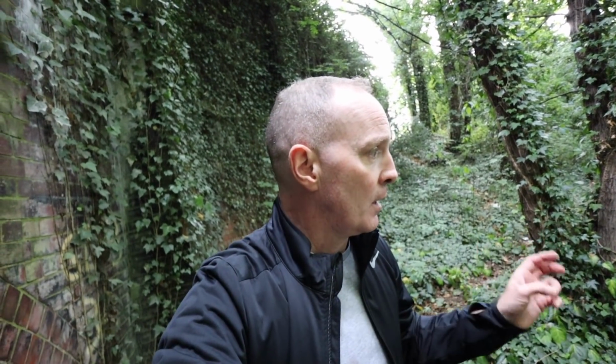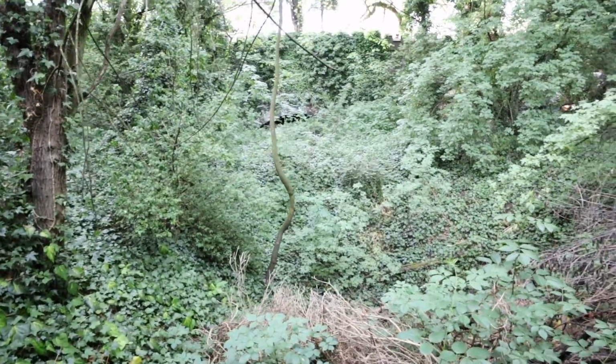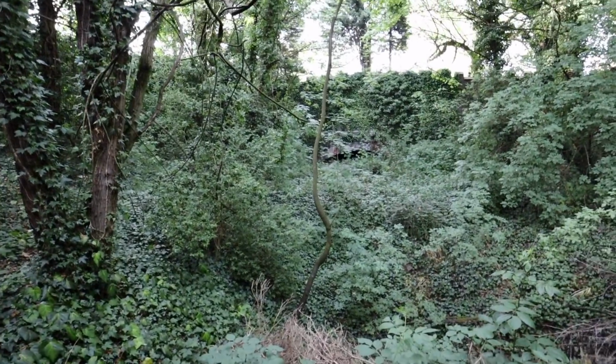As far as I'm aware, these tunnels have been sealed up or filled in for the past 30 years. I'll just show you where we are. I don't know if you can make out, there's a tunnel just over there. Can you see? I'll just zoom in for you.